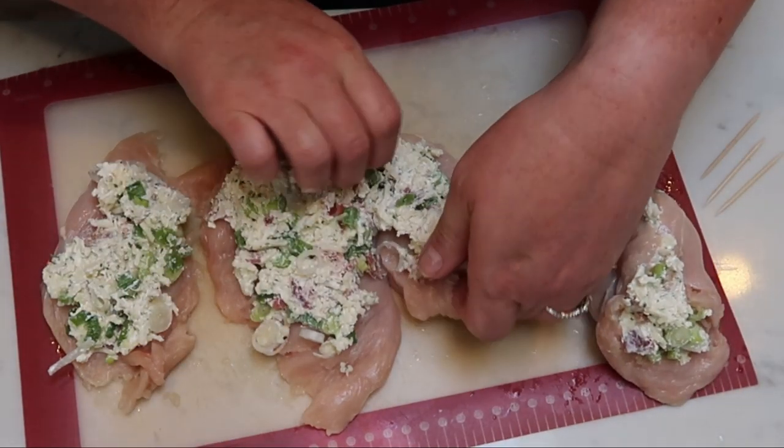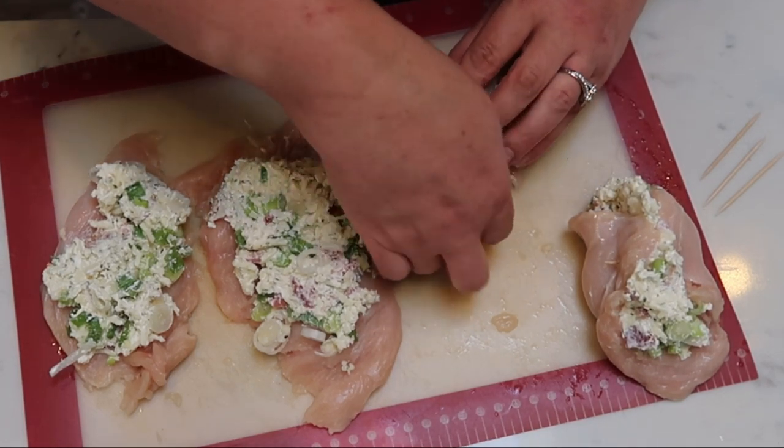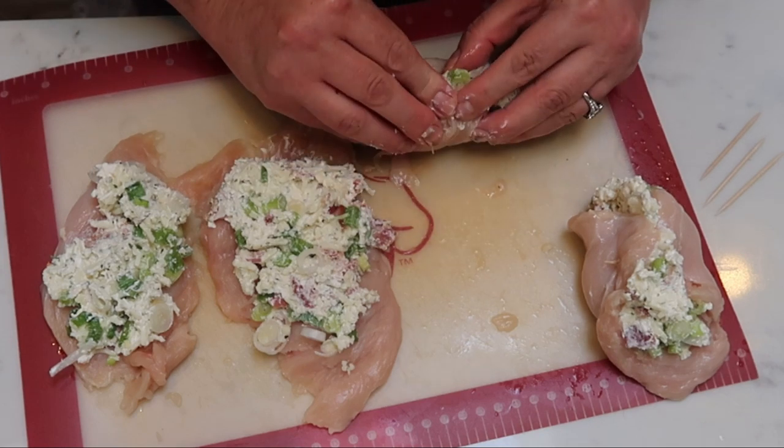Oh, those look so good. Mine are spilling over with mix. So we're just gonna repeat that until all four of our chicken breasts are rolled up.